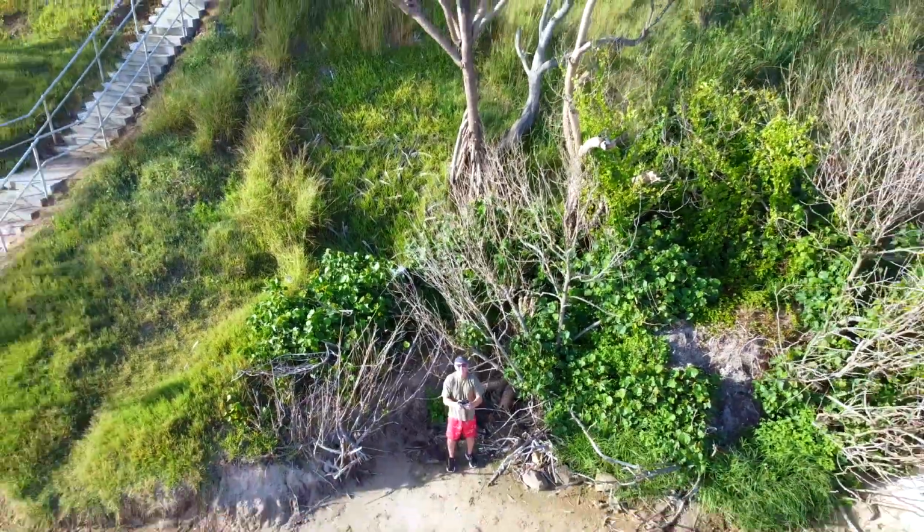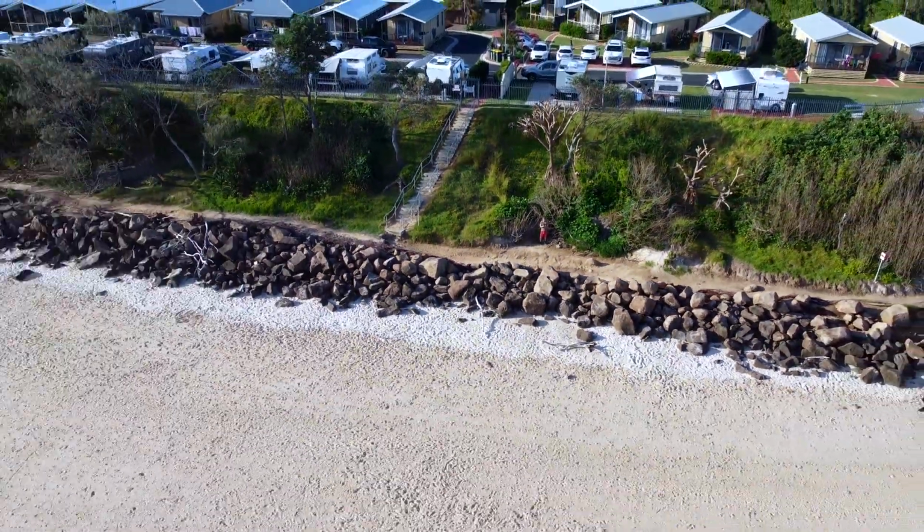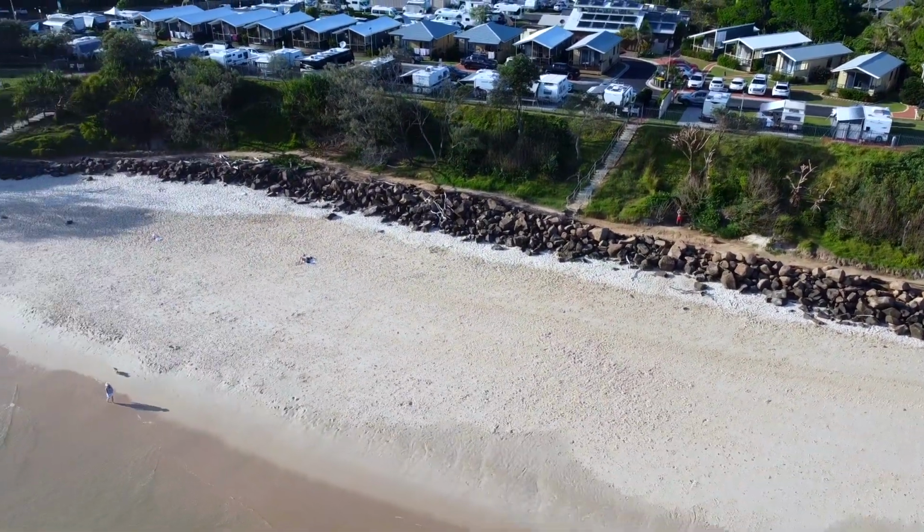G'day everyone, that's me here on Byron Bay Beach. I had to take this drone footage just to remind myself and share with you all just how beautiful this spot is here.